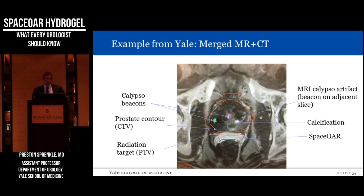The Calypso beacons, 2 of them, can be seen here within the prostate. The prostate contour is the yellow line. The radiation target is the red line, and as we can see, the rectum is far away. The SpaceOAR is the white area here, but the rectum is far away from our radiation target zone.